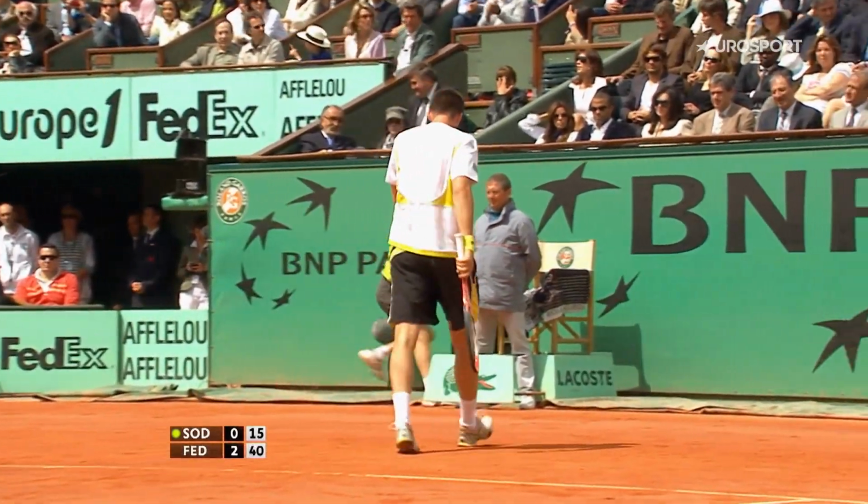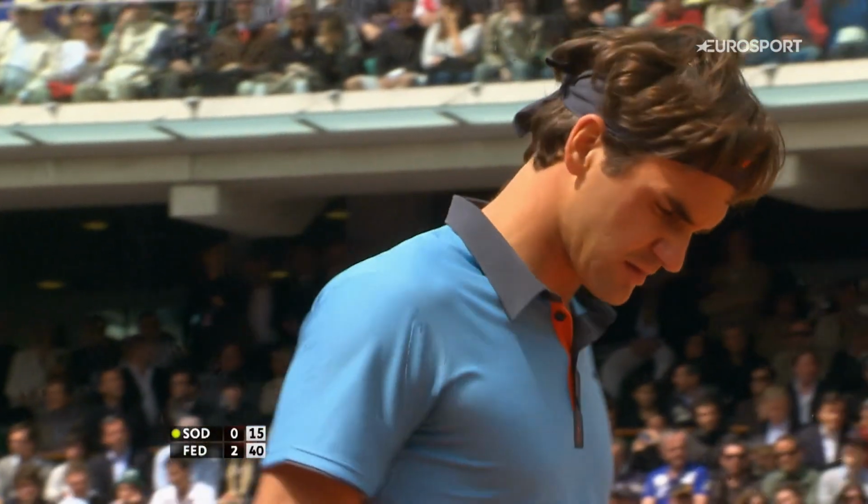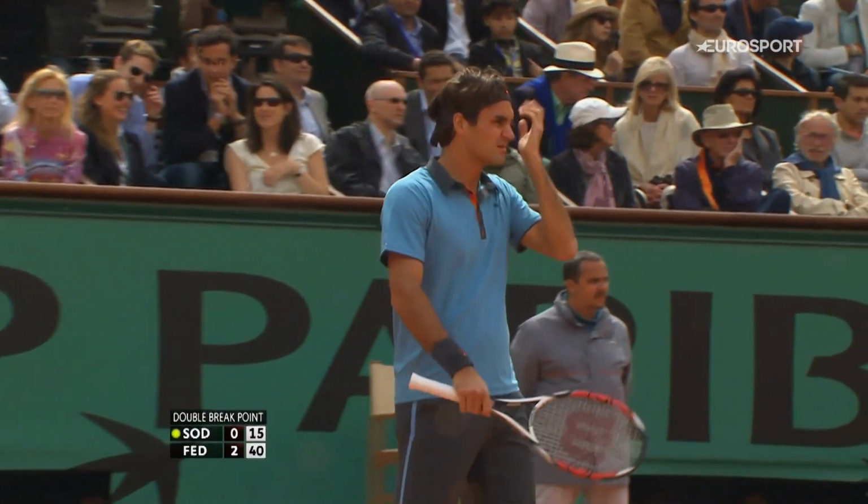It's a similar scenario to the first game. If he's not getting that first serve in and getting those free points, and he has to contest every point with Federer, he's in trouble.